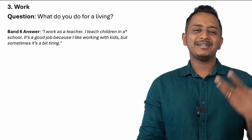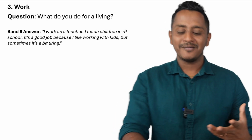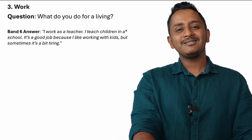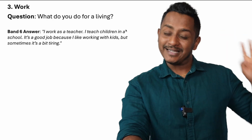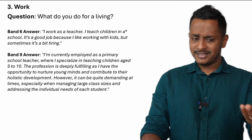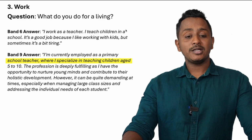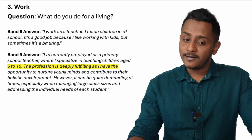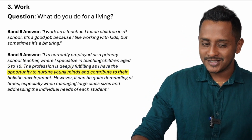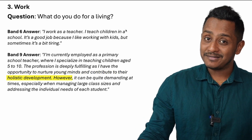It's not like the examiner says, "I know what you are speaking, just shut up." That should not happen. "I work as a teacher, I teach children in a school. It's a good job because..." The examiner is like, I know what you're going to say next, isn't it? So the band 9 answer looks something like this. "I'm currently employed as a primary school teacher where I specialize in teaching children aged 5 to 10. The profession is deeply fulfilling as I have the opportunity to nurture young minds and contribute to their holistic development."